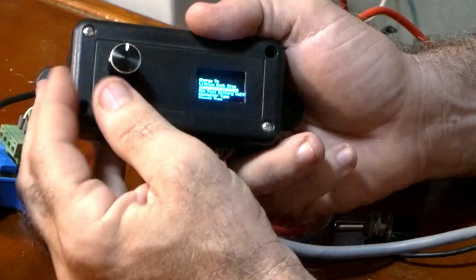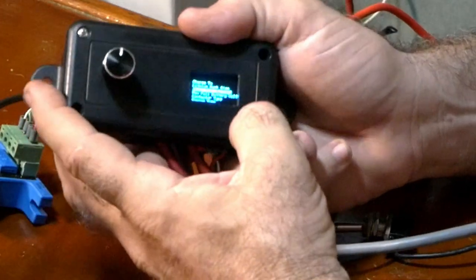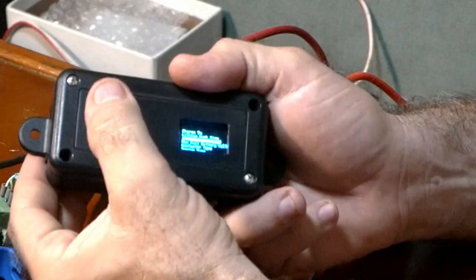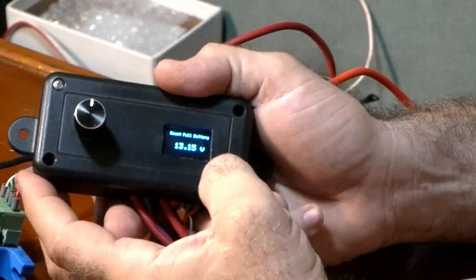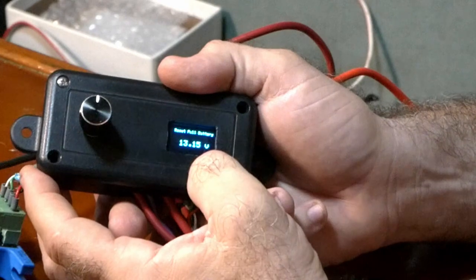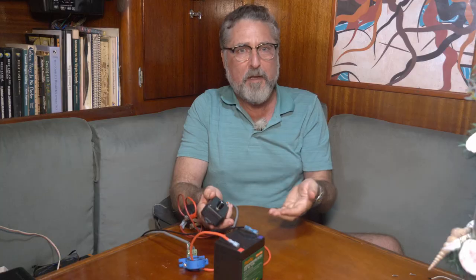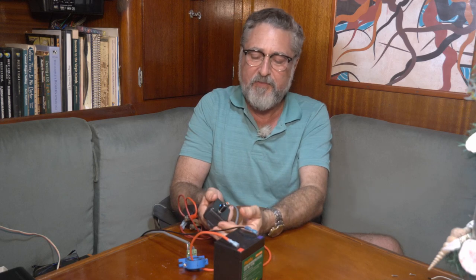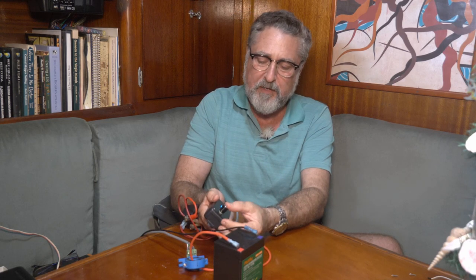Okay, let's take a look at the next one. That says reset full battery. A little technical, but when it goes below whatever voltage you choose here, it's going to be factory starting at 13.15 volts. Whenever you go below that, it will assume you would like to do another charge cycle for the lithium battery. Completely adjustable.